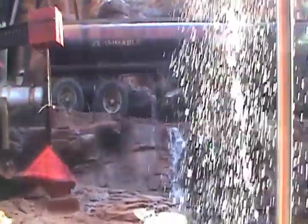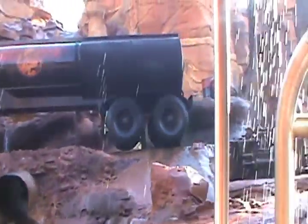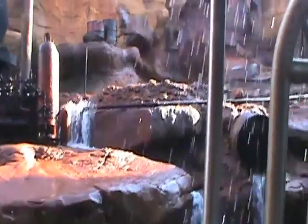Now, let's go behind the scenes and find out how this spectacular sequence was created. The canyon itself is a facade, a steel structure covered with wire mesh and layers of concrete, sculpted and painted to look like natural rock formations. Narrow yellow pipes carry propane gas to fuel the explosions and fire effects.